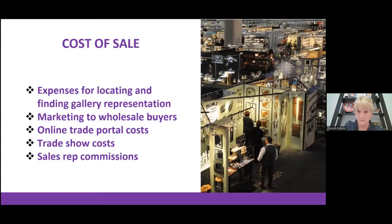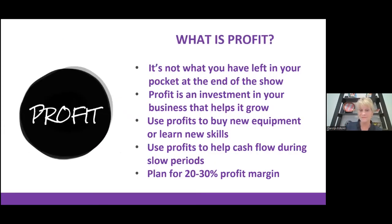So it is possible that cost of sale will not figure into your formula. That would happen if you yourself are selling directly to the public and you're not incurring any costs to bring a middleman on board. So your cost of sale could be zero, or that could be involved. And the last item is profit margin. So what is profit? People really get confused about this. They might think, oh, I went to a show, it cost me $500, I made $2,000, therefore I made $1,500 profit. That's actually not true.